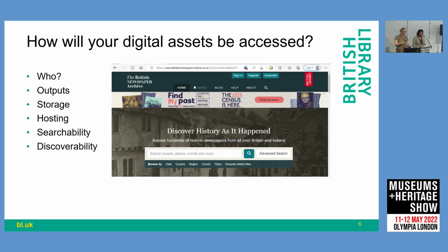The example on the slide here is the British Newspaper Archive, which is the library's newspaper database. The library has digitized, with its partner, a vast amount of newspaper content, but we've worked with the partner, Find My Past, because they have the expertise to make material available. And they also have digitization expertise as well. So it shows how you should, if you can, work with people, learn from people, and enable your content to be made available in the best way possible.